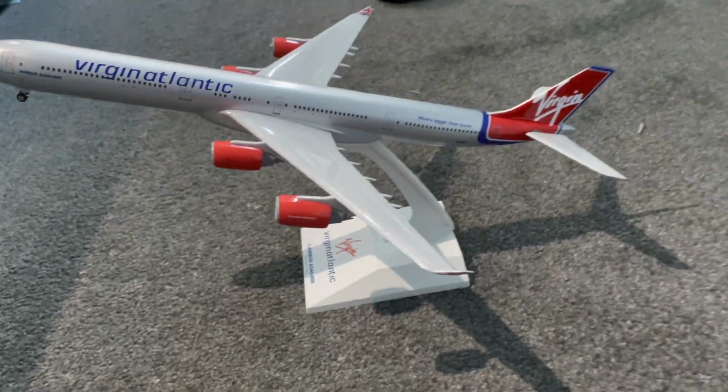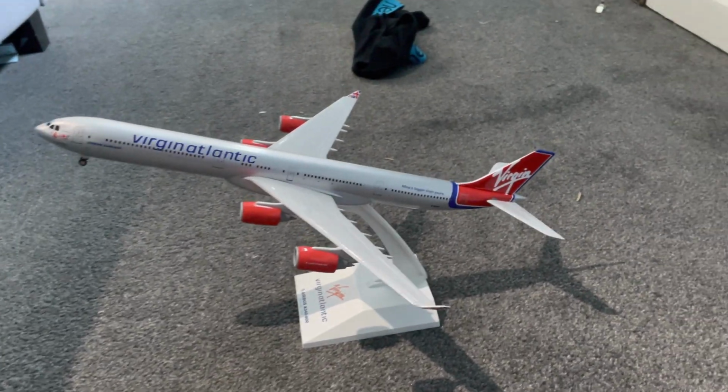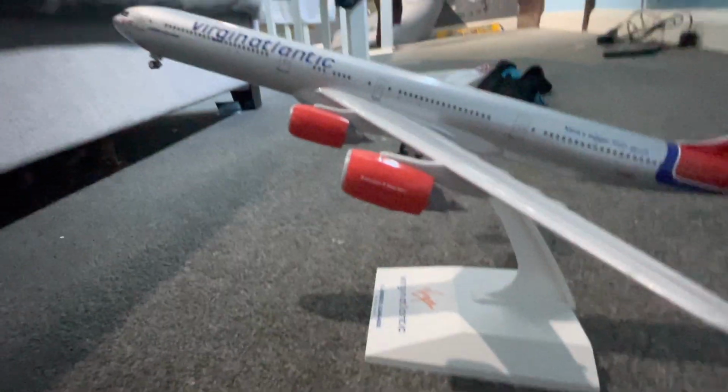As you can see, this is big. This is like giant. As you can see, it's got 4 engines. It's got 2 of them. Let me zoom in. 2 that says 4 engines for long haul, and they've got it on the other side.